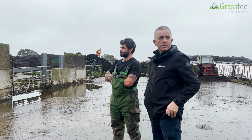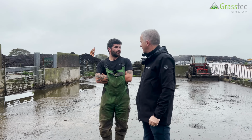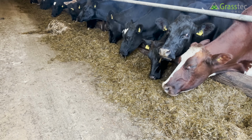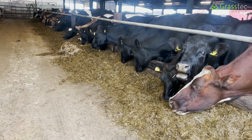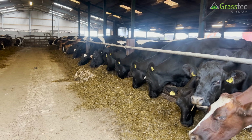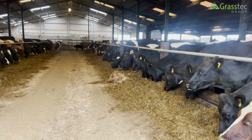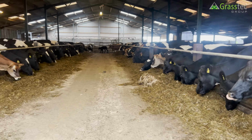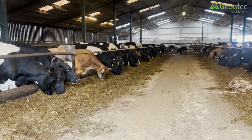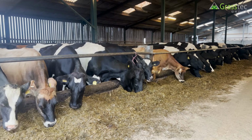So maybe just the rest of your wintering facilities then. How many cubicles have you here in the shed? Oh, well, that's very unfinished now. We have another cubicle shed going up here in the next week. So we have another 160 cubicles to put in before the cows actually come in. There's like 100 cubicles in there. We're probably running out of time a lot more than we wanted to, but equally, I think we'll just about pull it off. We'll end up with about 265 cubicles in total.